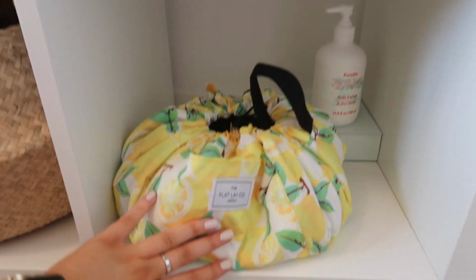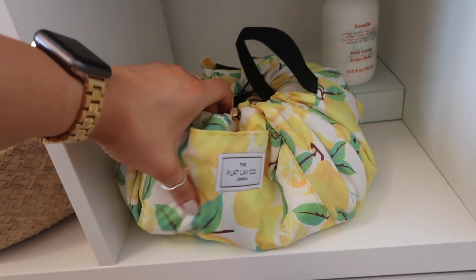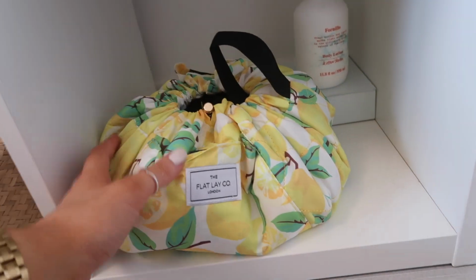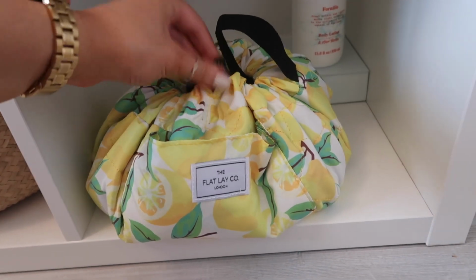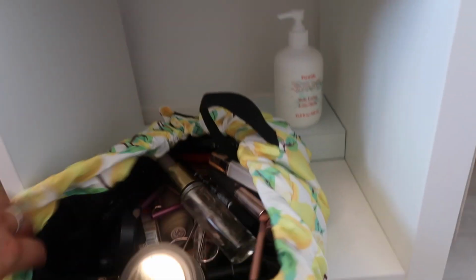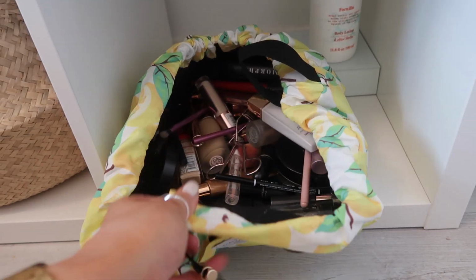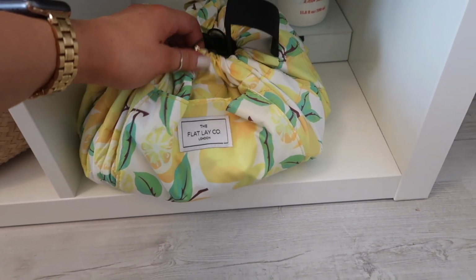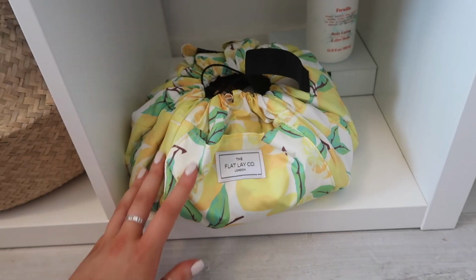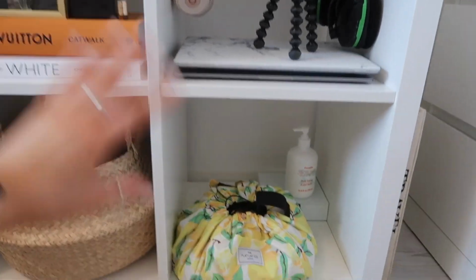And then down here, I haven't really filled this space out yet, but I did buy myself a new makeup bag because my other one just looked a bit clunky on show. So this is the Flat Lay Co makeup bag. Basically this will completely open up to be completely flat, so you can see all my makeup in there, but it means that you don't have to rummage around. I've been meaning to get one of these for a while. It was actually Jessie's mum who introduced me to these, and they're really cool. I love the lemon one. I think it's so bright and just again adds another little pop of colour. I feel like these two are a bit boring, so I wanted something going on in these two.